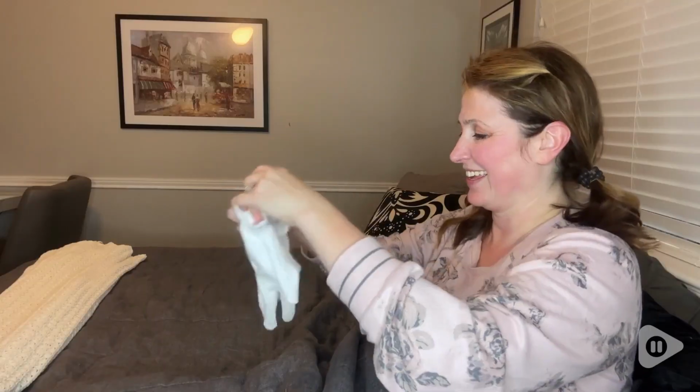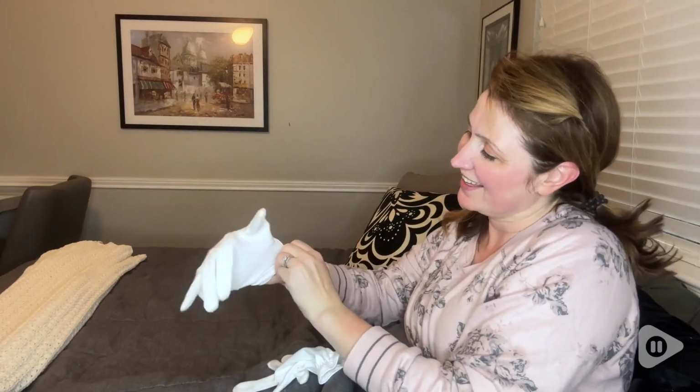So, what's not to love about these gloves? I'm telling you, if you give them a go, you will find that they fit perfectly with your everyday self-care routine like I have.